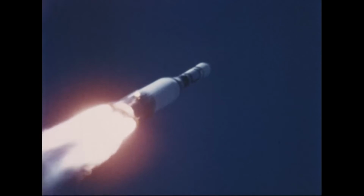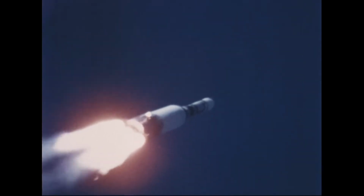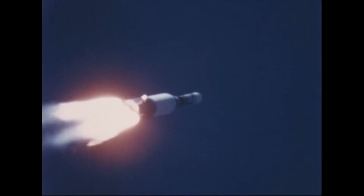The Atlas ignites, pushing the spacecraft through the thicker atmosphere. After a little more than 5 minutes, the Atlas engines shut down and the stage separates and falls away, followed in a few seconds by the shroud. The Agena's second stage engine ignites long enough to place the combination into a parking orbit, a temporary one about 100 miles high, where the attached vehicles coast.